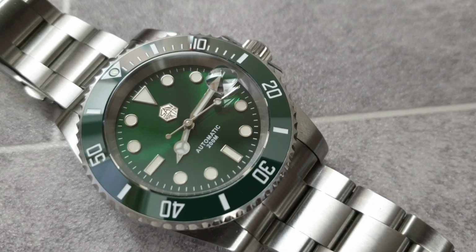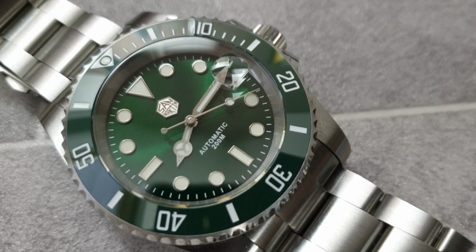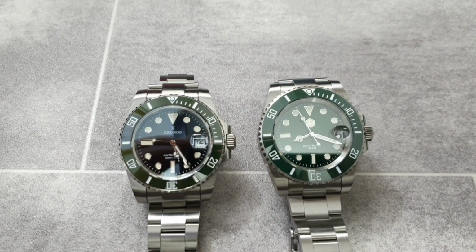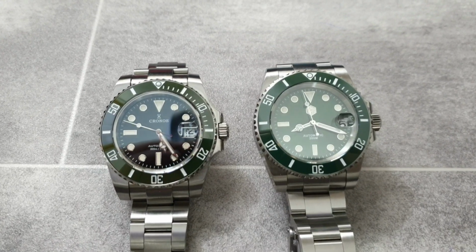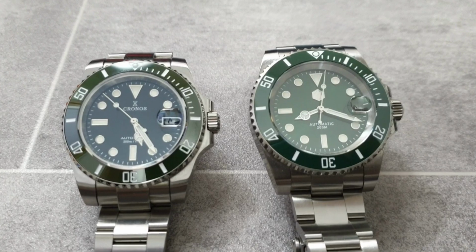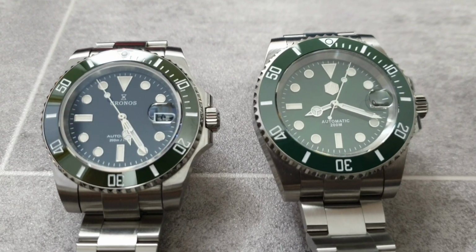Now, you would be forgiven if you thought there was no visible difference between the two watches, and on the face of it, you really can't see. However, when you do look at both hand in hand and side by side, you'll actually be surprised with the amount of differences that you can notice. So let's go ahead and start looking into these.